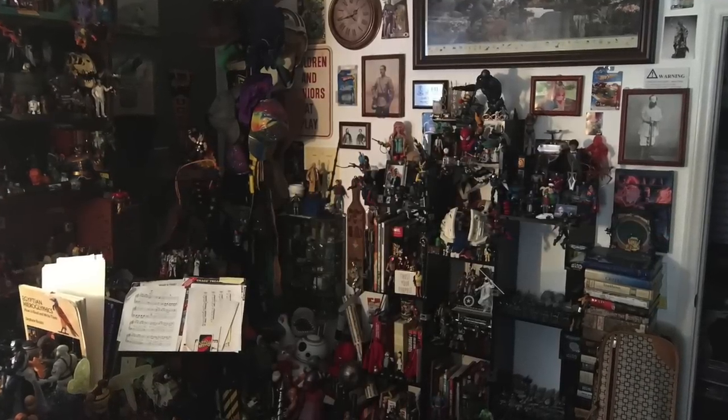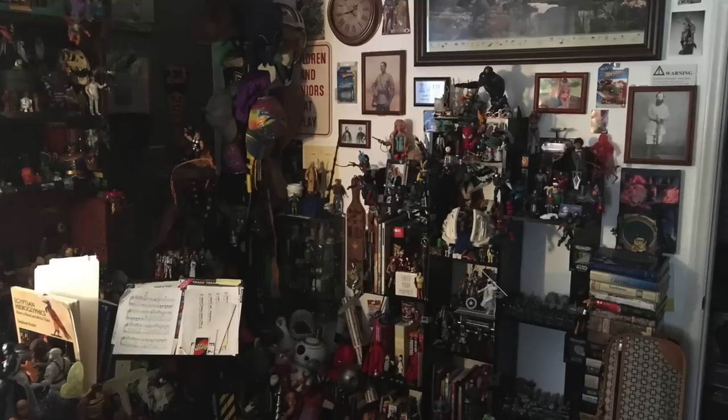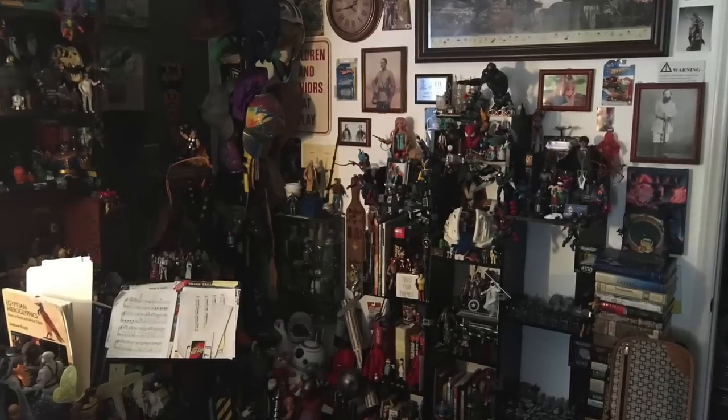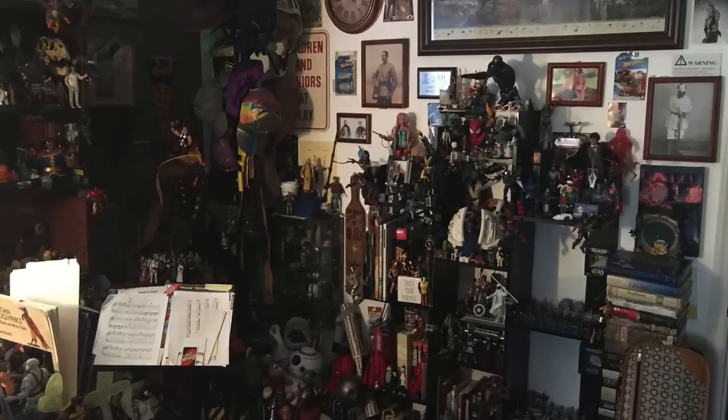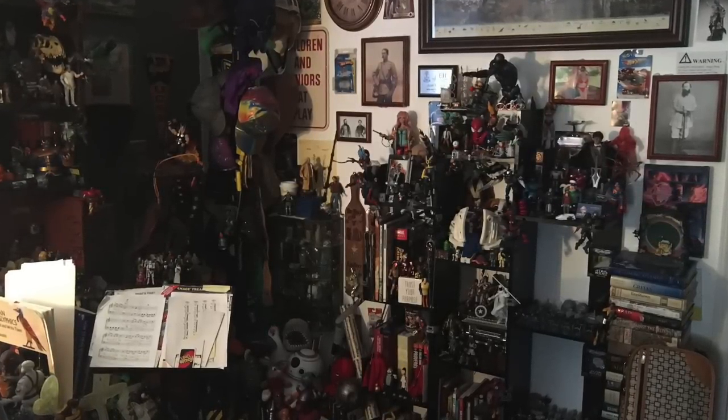I'm a longtime toy maker of 25 years in the toy industry, but I'm also a toy collector, hence my personal office is filled to the brim with toys, to the point that my wife really won't come into my office. She finds it overwhelming, what can I say?